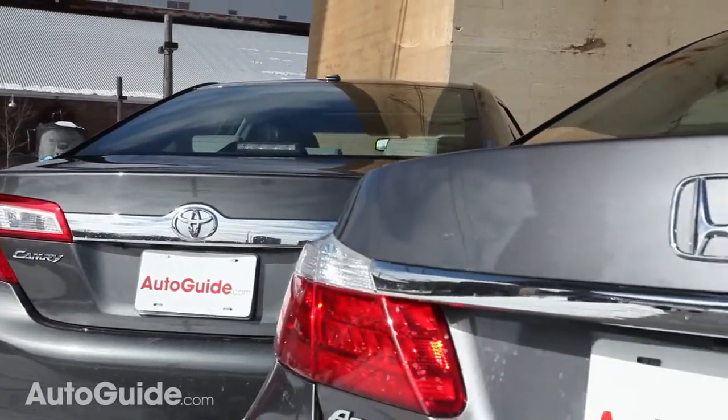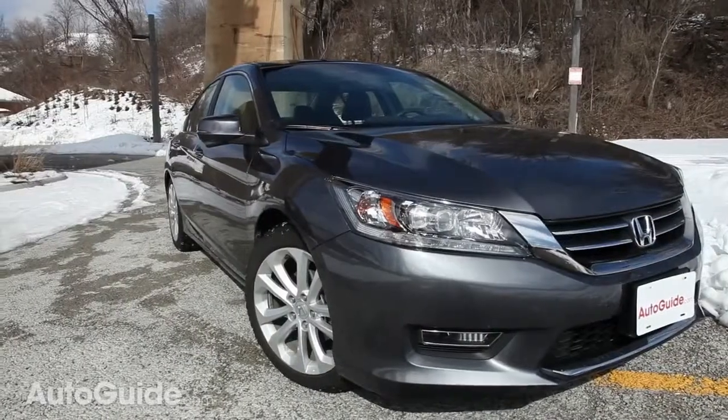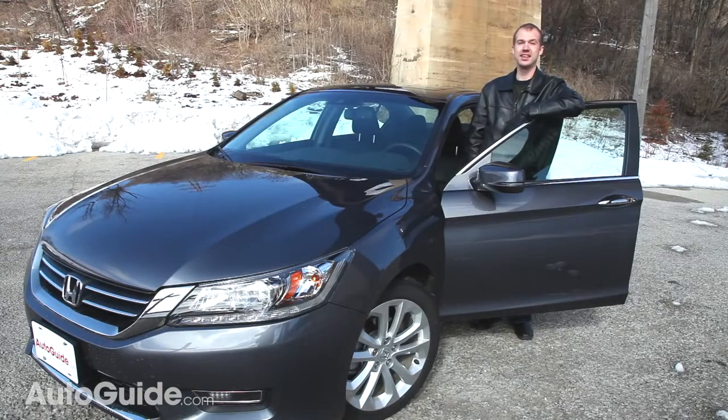But that's not to say the Accord is a styling masterpiece. However, the evolutionary styling over the previous generation has been pulled off very successfully. Plus, the Accord has the ever-trendy LED daytime running lights and these cool dual LED headlights on both sides. Out back, you guessed it, more LED lights.